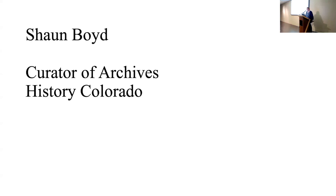So the Ebert map, which was the first map produced in Colorado by a person from Colorado in 1862. Apparently, it was better than the USGS equivalent maps of the time.